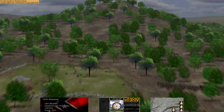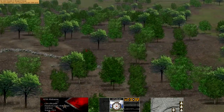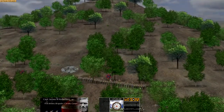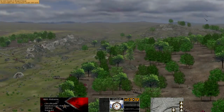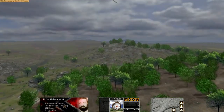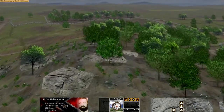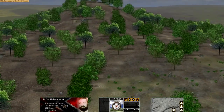All these units are almost like they're just kind of sitting there. Some of these placements seem interesting. Where's that flag? I'm just kind of going off. That can't be a Big Round Top. It is Big Round Top. Whose brigade is that? Work's Brigade of Hood's division. Interesting.